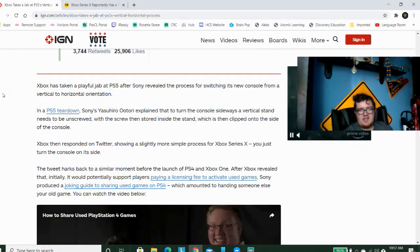Xbox has taken a playful jab at PS5 after Sony revealed the process for switching its new console from a vertical to a horizontal orientation. In a PS5 teardown, Sony's Giorgio Orterio explained that to turn the console sideways, a vertical stand needs to be unscrewed, with the screw then stored inside the stand, which has been clipped into the side of the console.